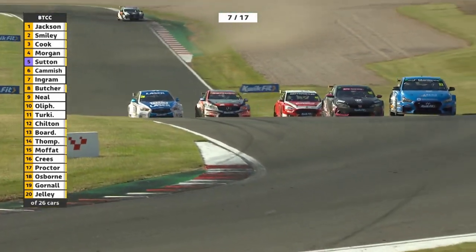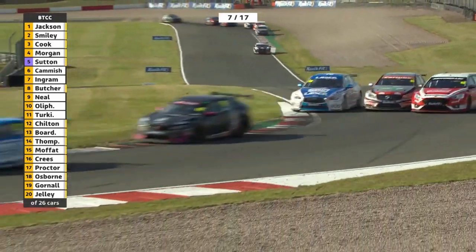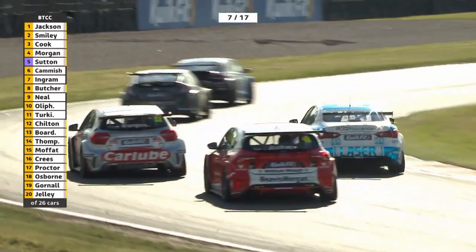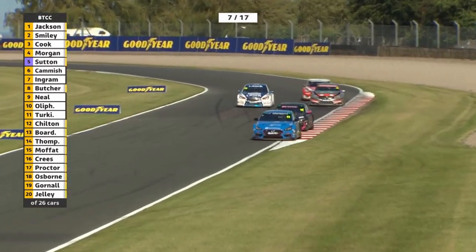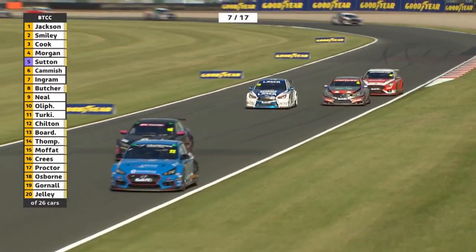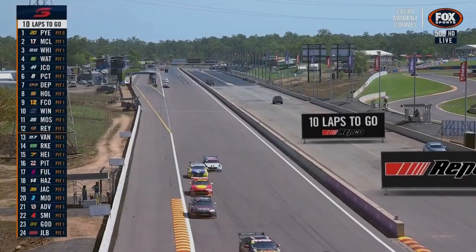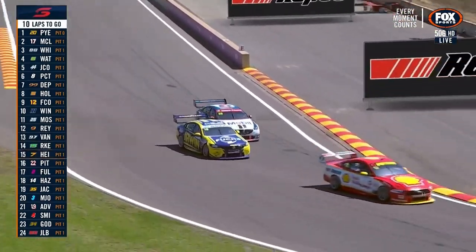Goes Ollie Jackson, Sutton is on the inside of Adam Morgan. Who gets ahead of whom? Sutton up the curb, three wide at Coppice. Fantastic racing. Sutton is ahead of the pair of them. So Adam Morgan stays fourth out of all of that. Ollie Jackson drops to the back of the queue. So is he going to be close enough to have a lunge when he gets down the bottom here?